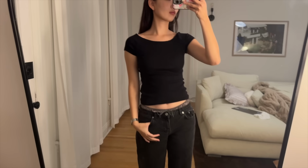I purchased some basics from Aritzia. I went onto Aritzia not thinking much, but I ended up seeing really cute basics for a reasonable price, I would say. So I ordered it. If I didn't love it, I was going to return it. But I think out of the 3 things I got, I'm going to keep 2. We'll get into it. So first is this cotton ribbed off the shoulder short sleeve top.